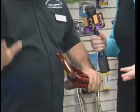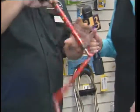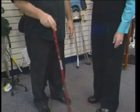So if you have a little bit of vertigo going on, this is an easy thing to keep you from falling. Easy as 1, 2, 3. That's great. And take one step after the other.